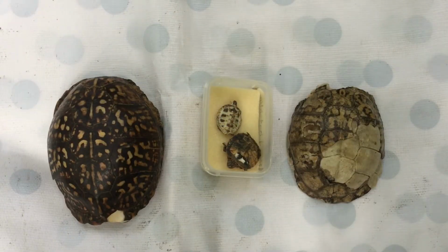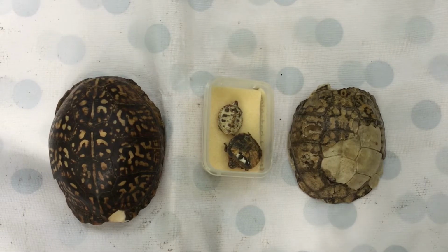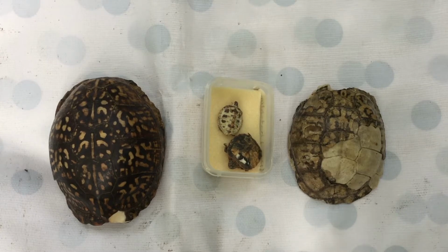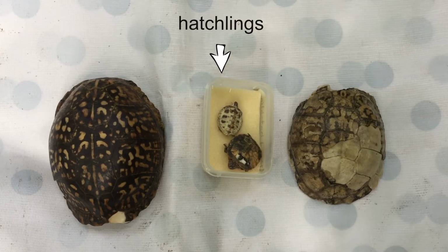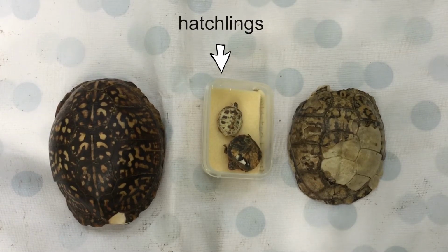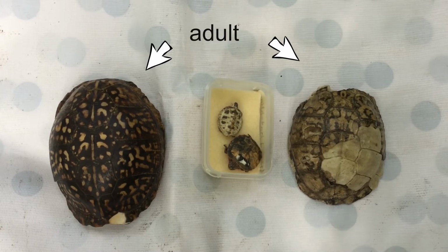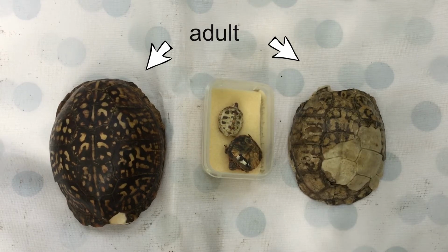Now, as we look at these biofacts, which are some items from turtles that have already passed away and they have been sanitized, we are able to look closely at them to see the details and help us to understand the animals. You can see in the middle some little hatchlings that are very small, and then the turtles on the side are full-grown adult size. So this shows us how much they grow from the time that they are hatched.